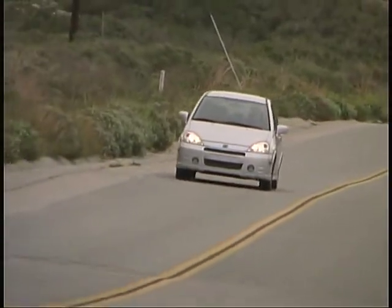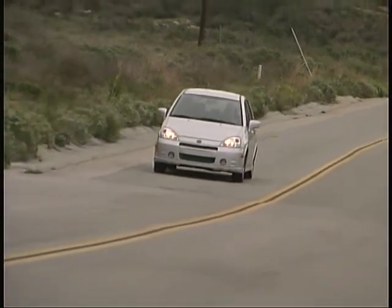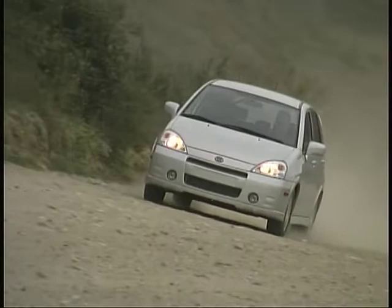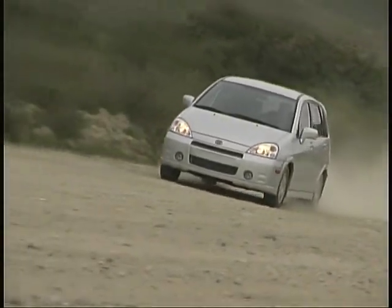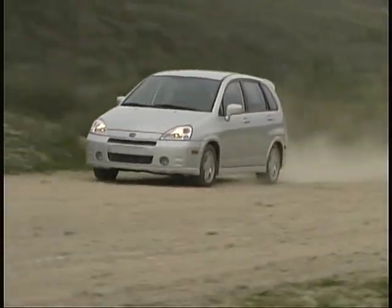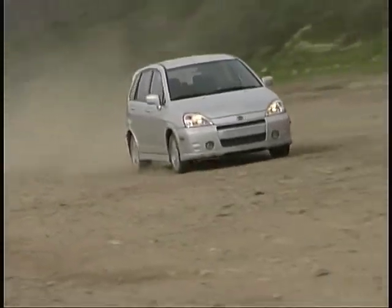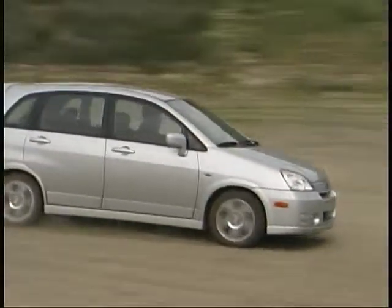The handling of the Aerio is impressively accurate and solid, making it fun to drive in virtually every situation. When the pavement ends, the Suzuki feels confident, willing, and sturdy, with the biggest limitation to where you might take it being its relatively low ground clearance.